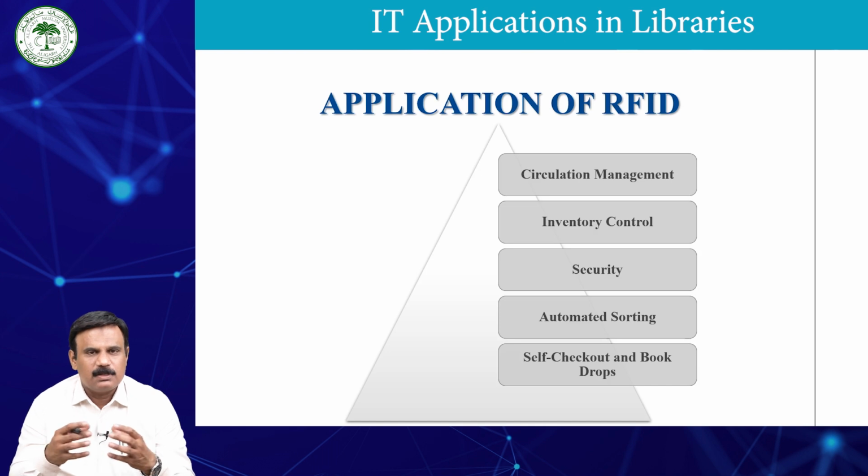Similarly, next is inventory control. RFID technology enables real-time inventory management. Libraries can perform stock checks and locate misplaced items using RFID readers, which transmit the item's unique identification number to a central database. This allows for faster inventory audits and easier tracking of library materials.